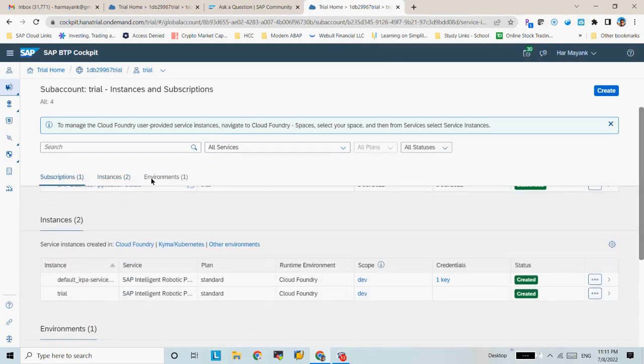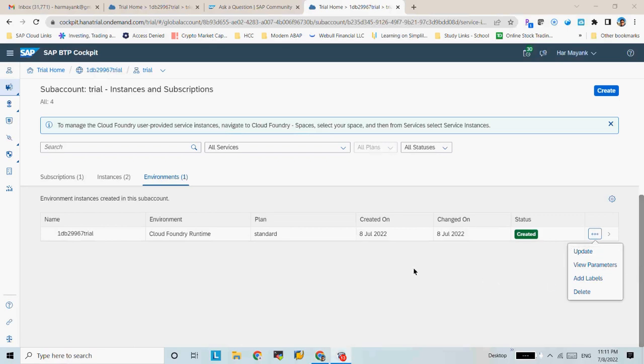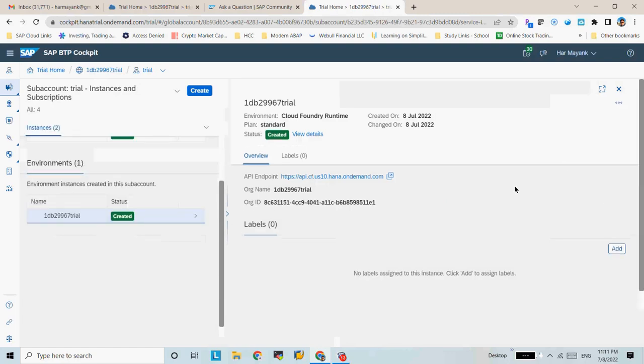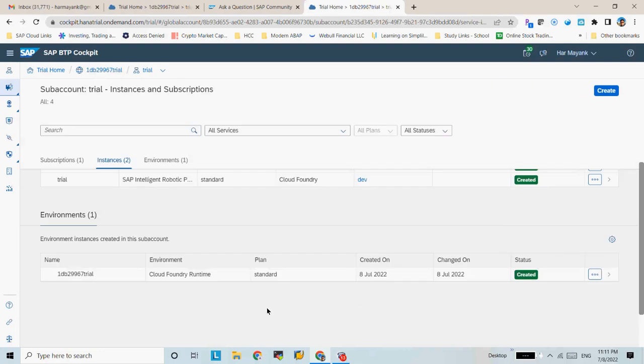Hari is suggesting, before seeing Cloud Foundry disable pop-up, can you check whether it's activated or not? Where are you referring, Hari? Let me put it in open mode. Yeah, Hari. Okay, this environment is also correct only. Why is the plan standard?